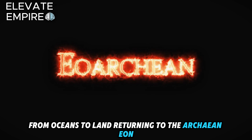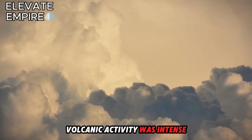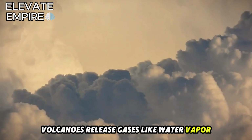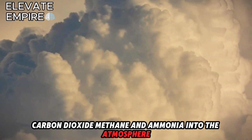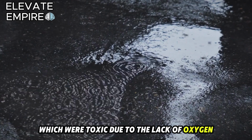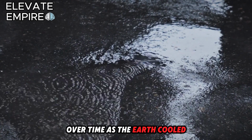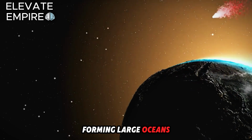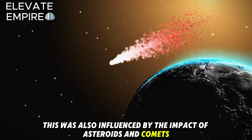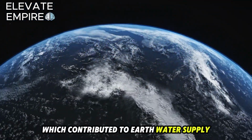Returning to the Archean eon, after the separation of Earth's layers, volcanic activity was intense. Volcanoes released gases like water vapor, carbon dioxide, methane, and ammonia into the atmosphere, which were toxic due to the lack of oxygen. Over time, as the Earth cooled, water vapor condensed and rained down, forming large oceans. This was also influenced by the impact of asteroids and comets, which contributed to Earth's water supply.